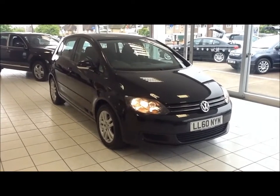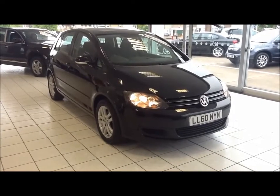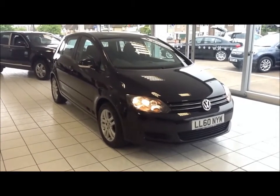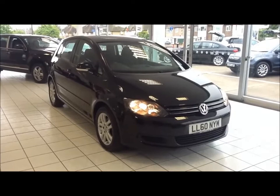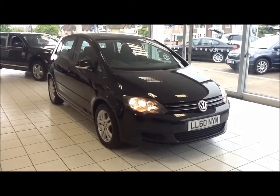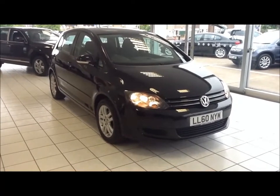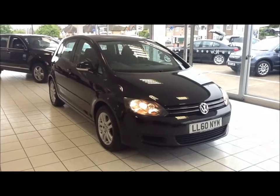It's a 1.6 TDI SE. This is a five-door hatchback which comes in metallic diamond black. This car has a warranted mileage of 30,156. This Golf is in Insurance Group 14 and has a CO2 figure of 126.